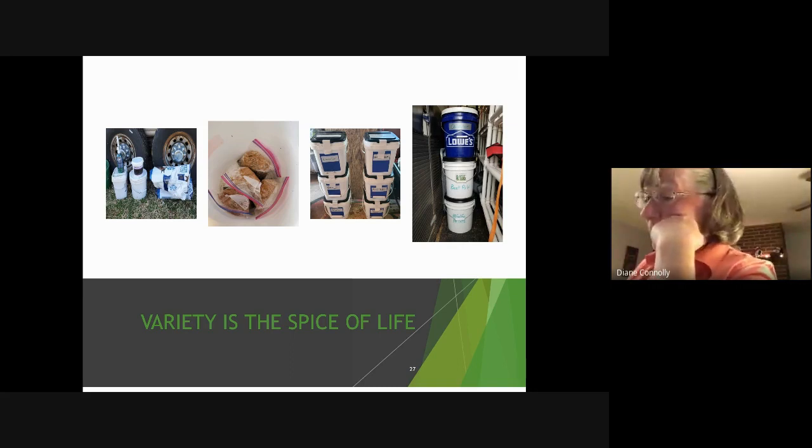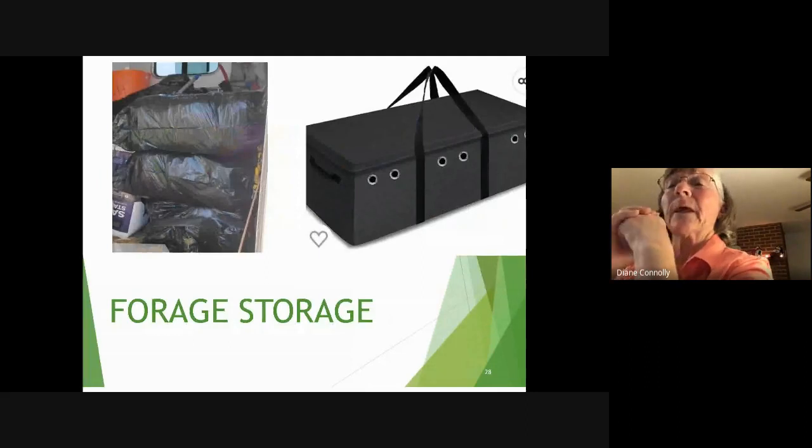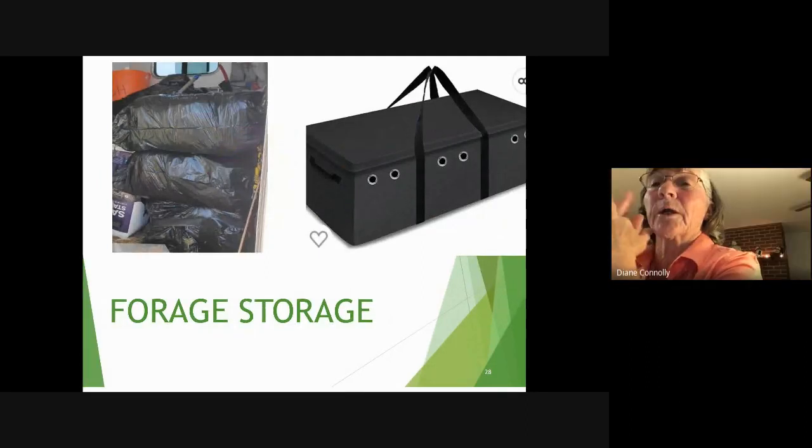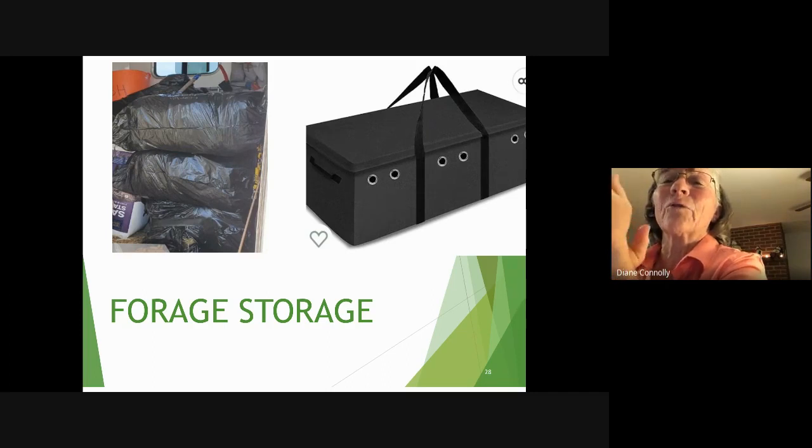I think I have one more slide. Yep. Two more, actually. You do. And I sort of already talked about this, the different ways of storing or hauling the hay. The thing on the right is a pre-made hay bag. It's made specifically for a bale of hay. On the left are those trash bags.